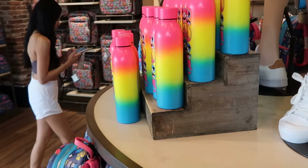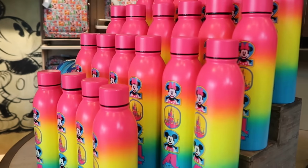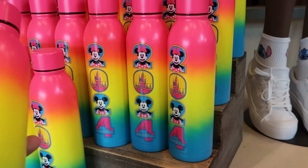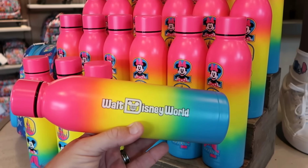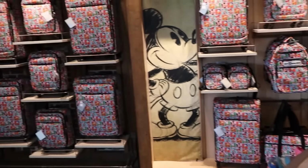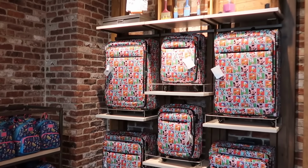And then right over here is a very cool ombre colored stainless steel water bottle with Cinderella Castle, Mickey, Minnie, and the 2024 design. The backside says Walt Disney World. Those are $30 a piece, and they moved all the luggage back here to the front section as well.